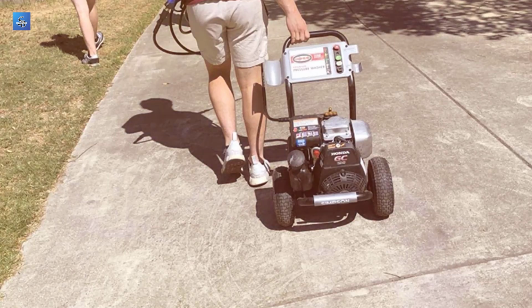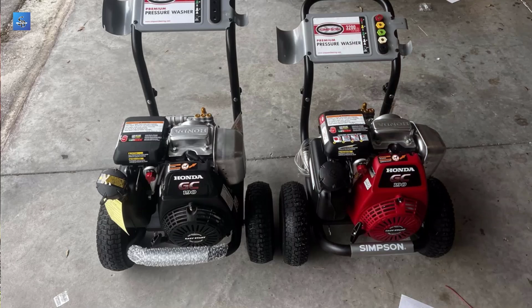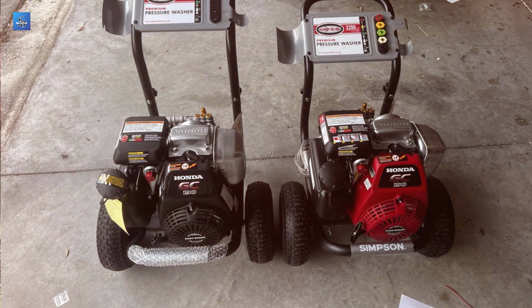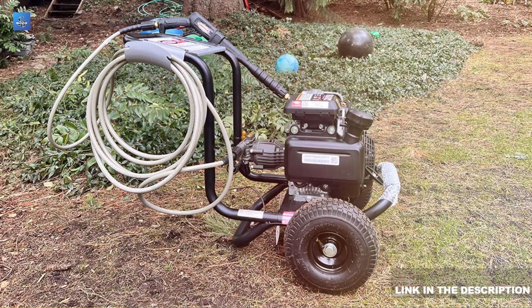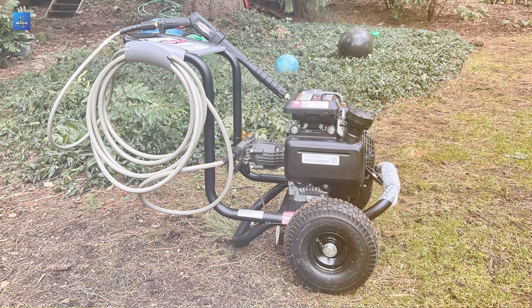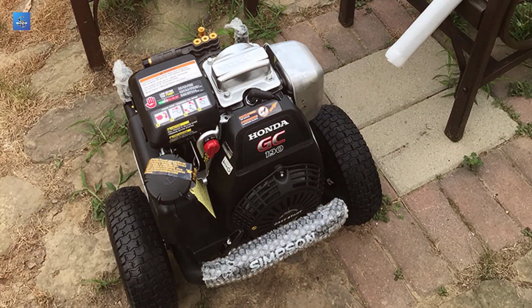This robust and high-performance pressure washer is designed to meet the demands of both homeowners and professionals. At the heart of this powerhouse is a reliable Honda GC 190 engine, known for its durability and efficiency. With a maximum pressure output of 3,200 psi at a flow rate of 2.5 gallons per minute (GPM), the MegaShot can blast away dirt, grime, and even stubborn stains from surfaces like driveways, sidewalks, decks, and vehicles.